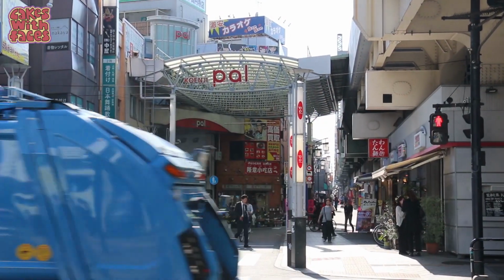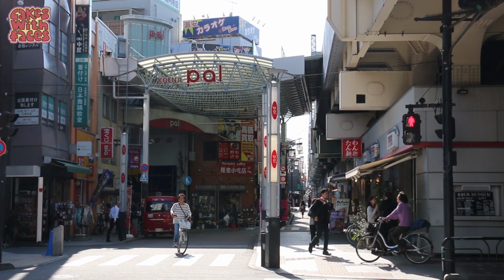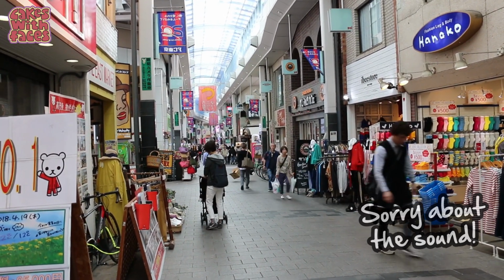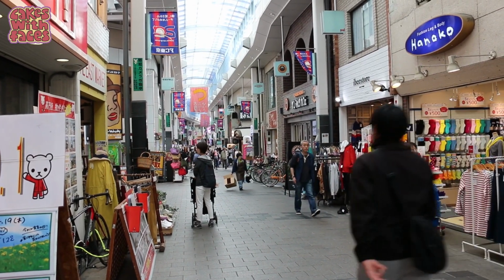We've just headed right out of the south exit of the station and we're going to go through this PAL shopping arcade. Apparently that's the way to the main area. We're in the PAL shopping arcade. There's sort of everyday shops down here and a few places to eat and cafes and things. And it's actually a lot less crowded than where we were just now in Nakano.